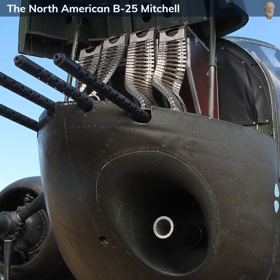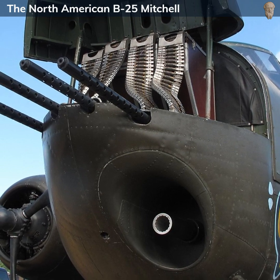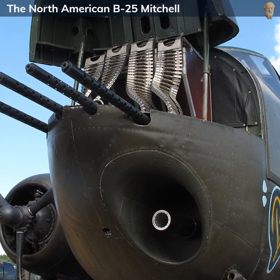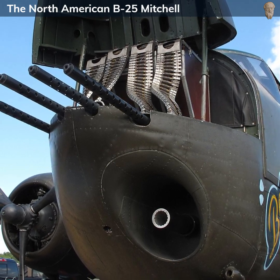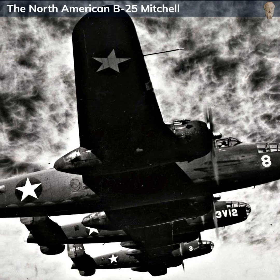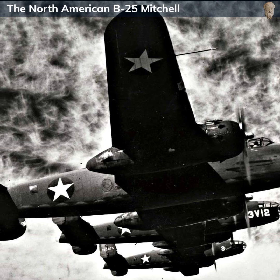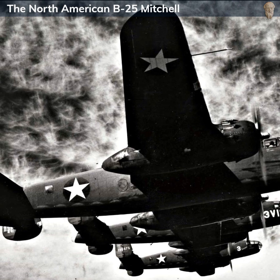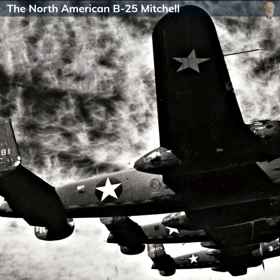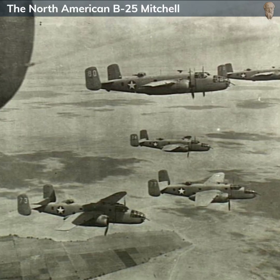an aircraft. In terms of performance, the B-25 was powered by two Wright R-2600 Twin Cyclone 14-cylinder air-cooled radial engines, each producing 1,700 horsepower. The maximum speed of the aircraft was 272 miles per hour at 13,000 feet, and its cruise speed was around 230 miles per hour. It had a range of 1,350 miles and could reach a service ceiling of 24,200 feet, with a rate of climb of 1,100 feet per minute.